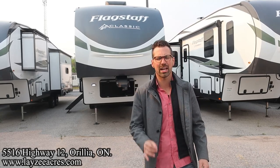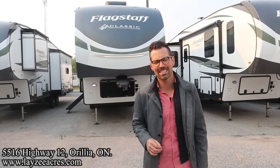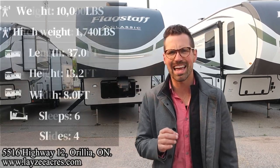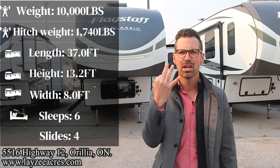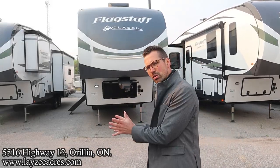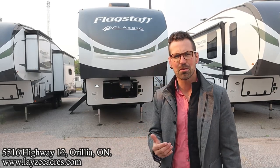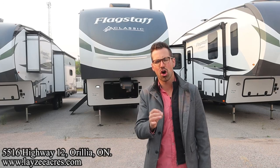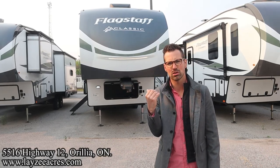Today, we're going to take a look at a 2023 Flagstaff Classic, model number 529 RLBS. We got four slides, three couches, a kitchen in the middle with a separate rear living room, bed slide up front, weighing 10,000 pounds, 37 feet overall. Just an awesome floor plan. I think these guys do it the best. This trailer needs new haters because they all became fans.